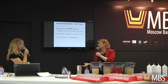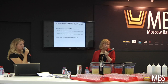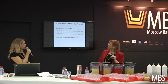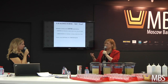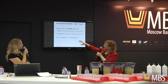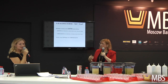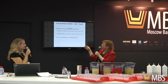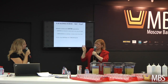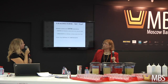It can apply to other spirits. It could apply to whiskey. So we have drinks that are soft and gentle, like the aviation cocktail. So we have aviation and corpse reviver drinks. These drinks are supposed to be soft.